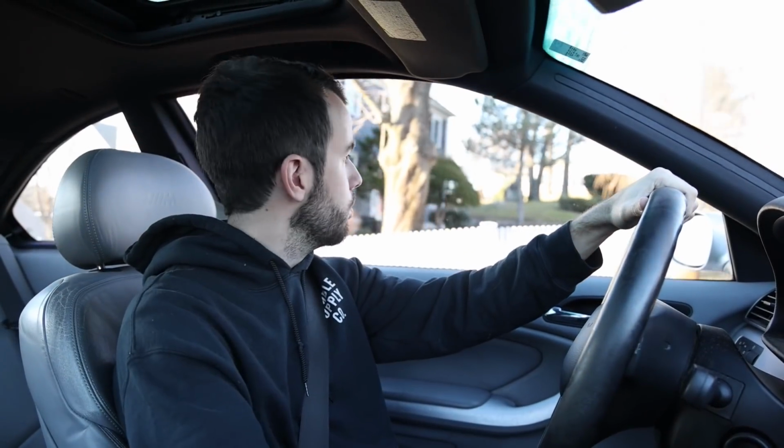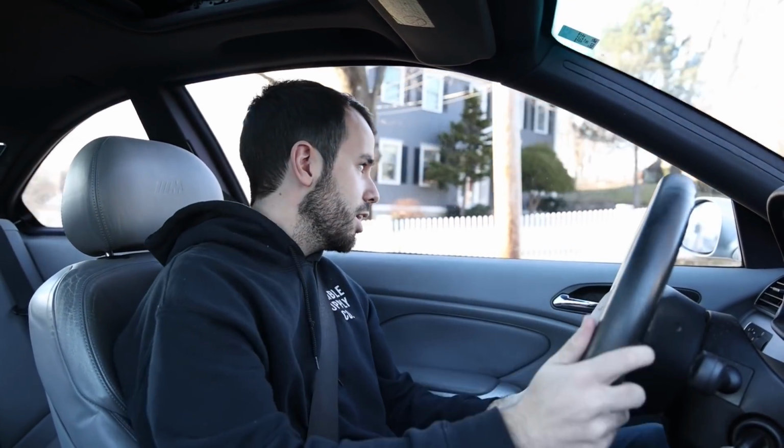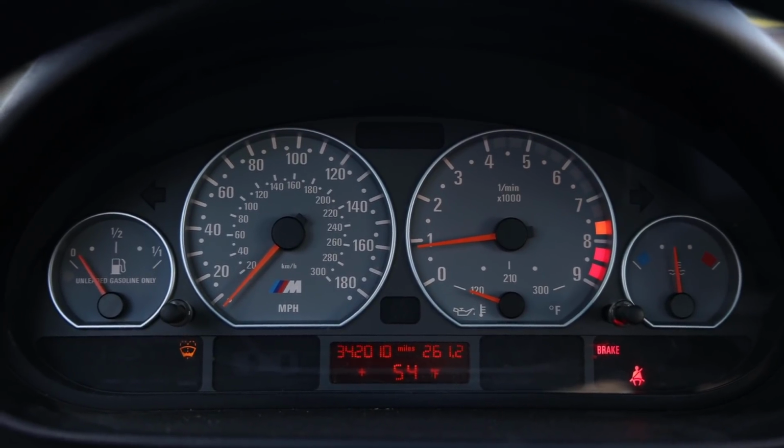Anyway, let's get back home and I'll walk you through some of the other minor imperfections on the car. Not a single light on the dash other than that washer.